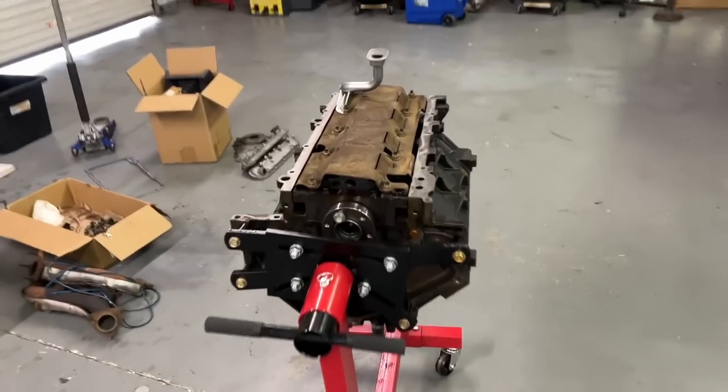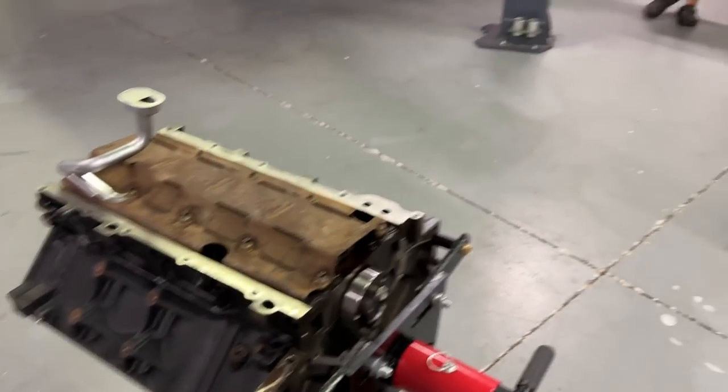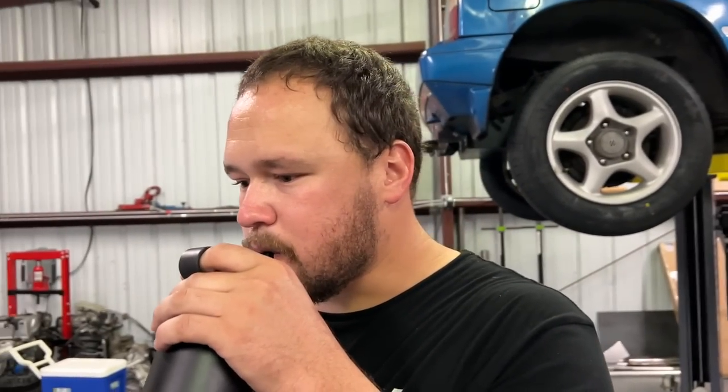Right now Wyatt has been working on getting the windage tray and the pickup on our LS here. And it looks like we're just about ready to throw the oil pan on. Yeah, gotta throw the front and rear covers on it real quick, and then the oil pan will go on for the final time, flip it over, put the heads on it, be good to go. Yep, bolt up that trans, clutch, flywheel, all that good stuff. Yeah, throw it in the car.